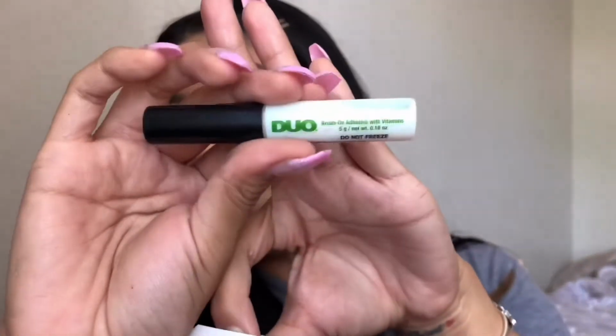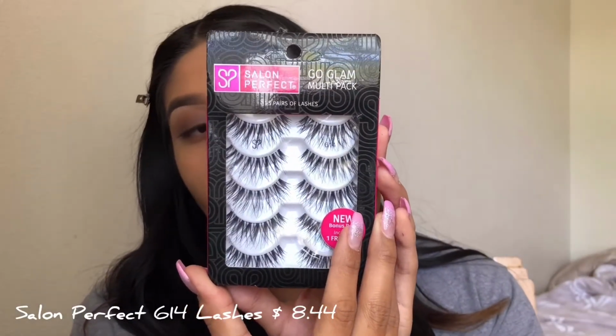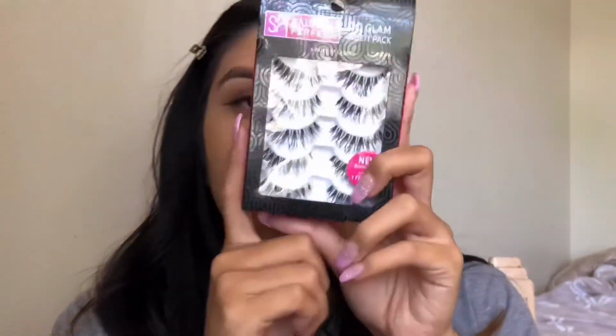So I'm gonna just quick douse, and I am gonna be doing some lashes now. I have my glue right here. This is the Duo liquid adhesive glue. And the lashes I am going to be doing right now, which is a favorite, is the Salon Perfect 614 lashes, I believe. Yep, 614. And these are so inexpensive and so good, especially if you're not like a huge dramatic lash girl.